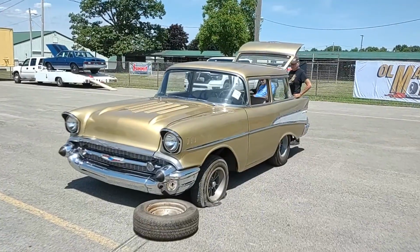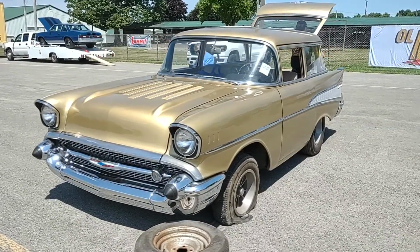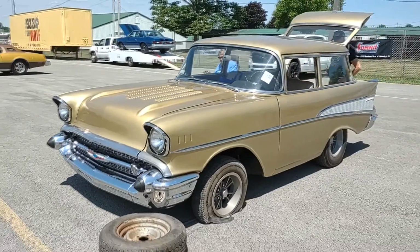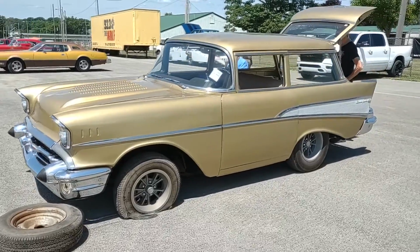All right, folks, here we have a beautiful 57 Chevy wagon with a flat tire. It's beautiful.